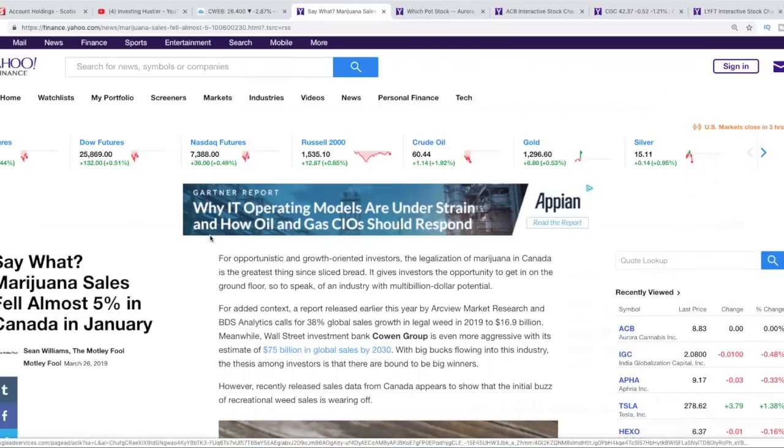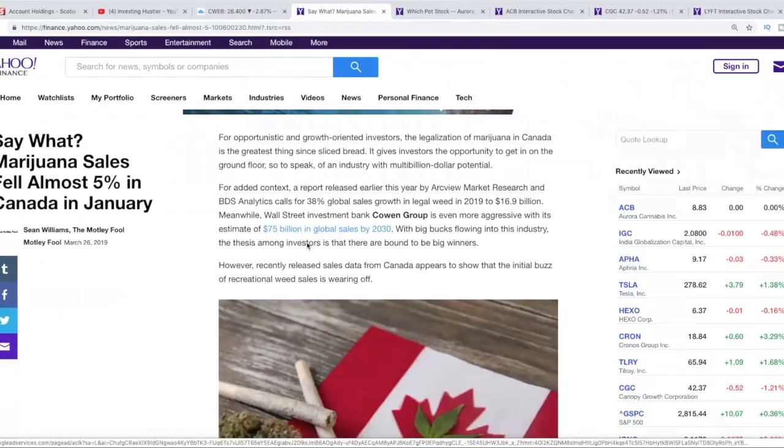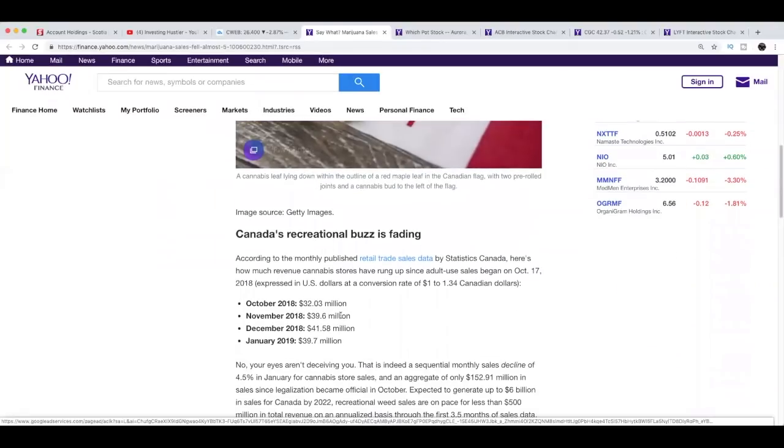The other article is "Say What? Marijuana sales fell almost 5% in Canada," and this was in January. So I just want to look at these numbers real quick. In October 2018, we had $32 million worth of sales. November, we had 39. And December, we had $41 million worth of sales. January, we went back down to $39.7 million. So it's not that big of a decline.